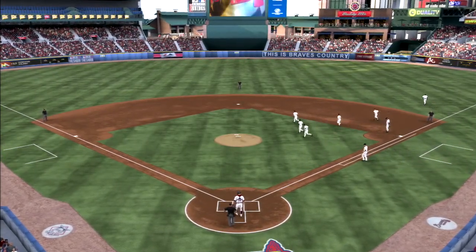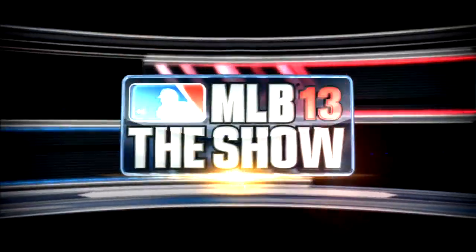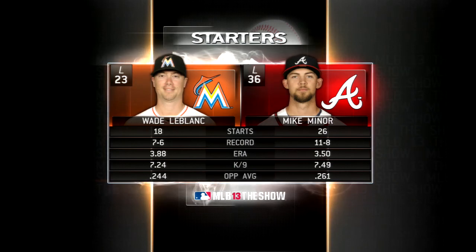And Steve, let's talk about the two starters that take the baseball here tonight. Well, let's take a look at the numbers right here. Each of these guys coming off of a loss in his last start, so they'll each be wanting to turn things around in this game.